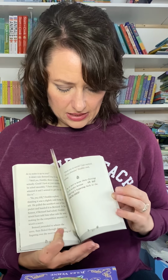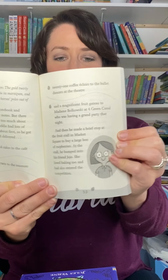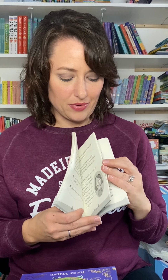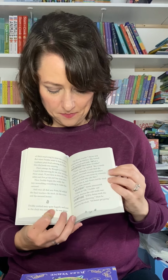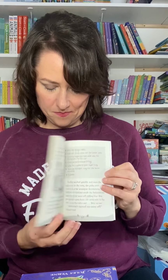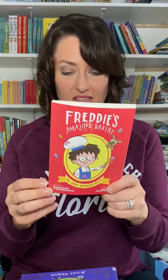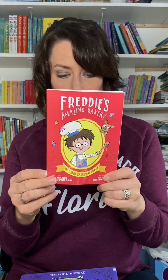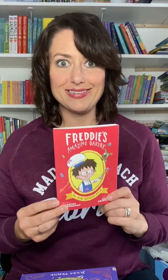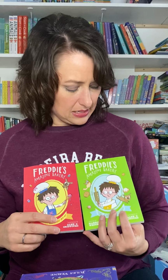So you can see that the text is easy to read and there's pictures on every page. This is something I would recommend probably for a second grader, second and third grader. Bernard will go to any lengths to make sure Freddy's showstopper cake is a raspberry blowing disaster. Oh no. So that is Freddy's Amazing Bakery.